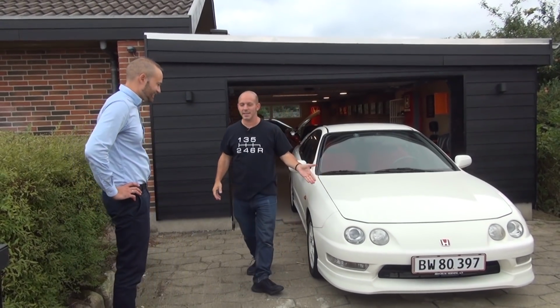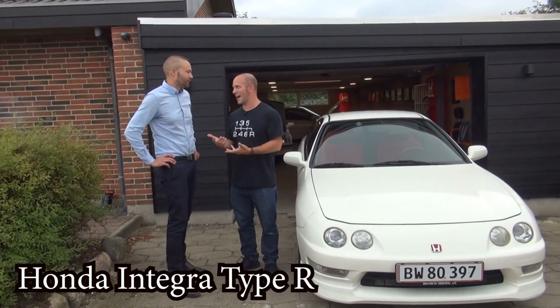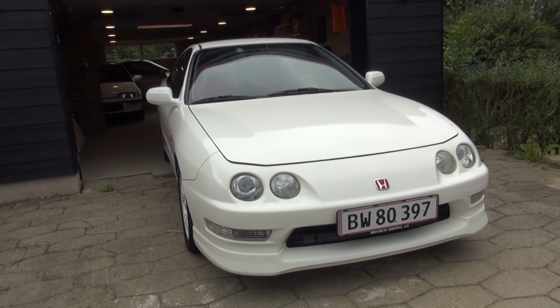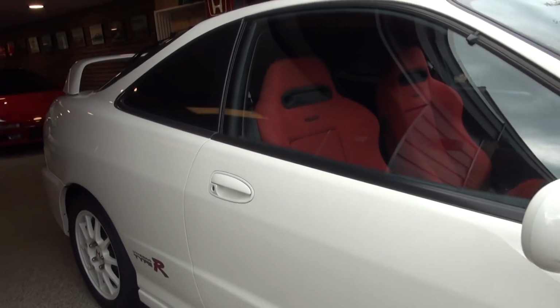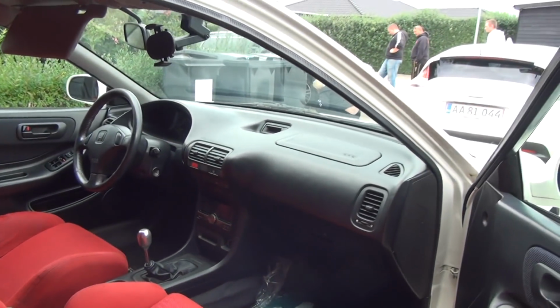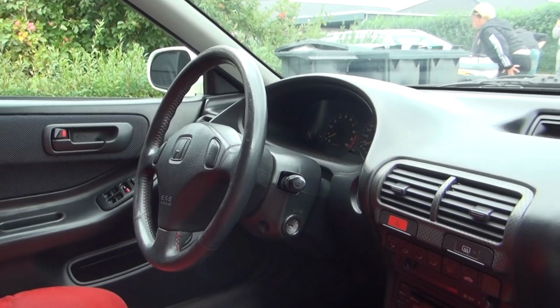And guys, we're just getting started. What I'm going to show you is going to totally blow your mind. So, Honda Integra Type R. Not an Acura, because in Europe you don't have Acura, you have Honda. So tell me a little bit about this one. This is from Sweden actually, and it's a totally original car that I use for track days. It's totally stock. It only has an extra exhaust system, and that's it.